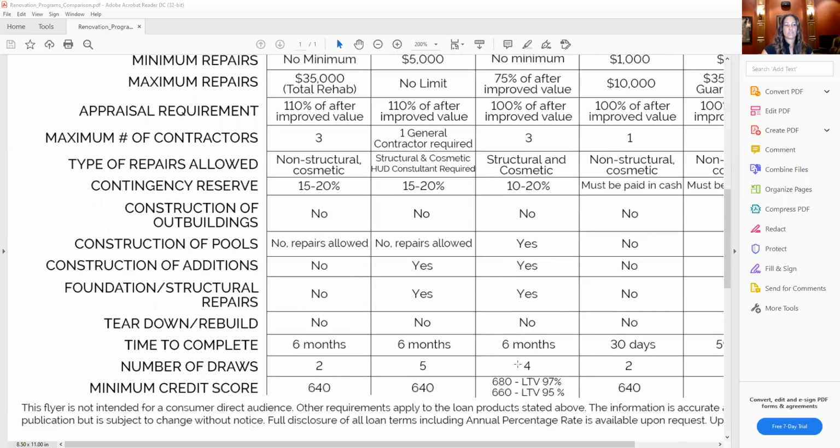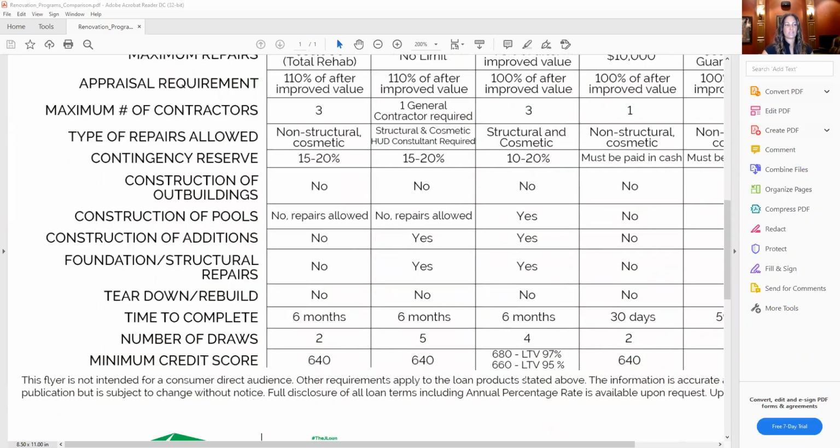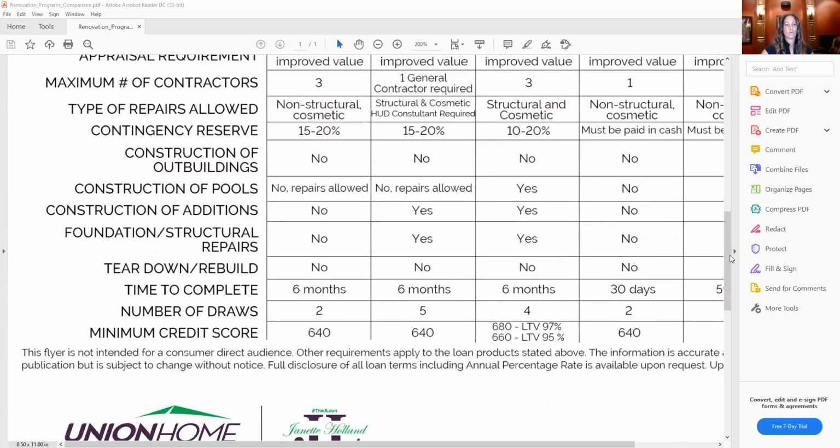And they allow up to 4 draws, but again, not something that you need to understand. We'll explain that to you later. And of course, your minimum credit score is 680 if you're at 97% loan to value, and 660 if you are at 95% loan to value, meaning you're putting 5% down.